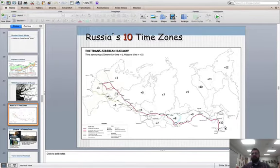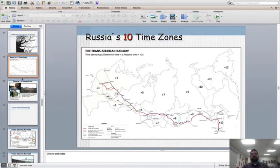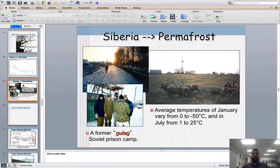Are the people over here, near Vladivostok, going to feel connected to Moscow in any way, shape, or form? This is generally why we see a harsher government in Russia, with more authoritarian type rule, because it's such a big place. They need to have strict control over the country. And the way they did this, especially with the Soviet Union, was in Siberia.